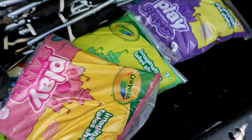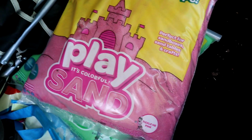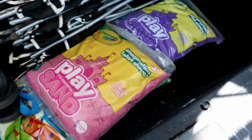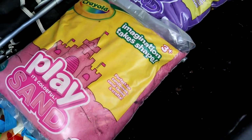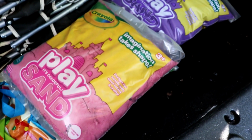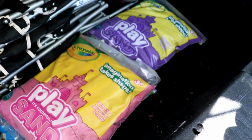Hey guys, we are coming at you today with this awesome new Crayola play sand, and it is colored. So we have got the purple, we've got the pink, and we've got the green. They also have blue, but they have been sold out of it and I can't find it. So I'm getting ready to get the boys to come over here with their John Deere tractor so they can come move it for me.